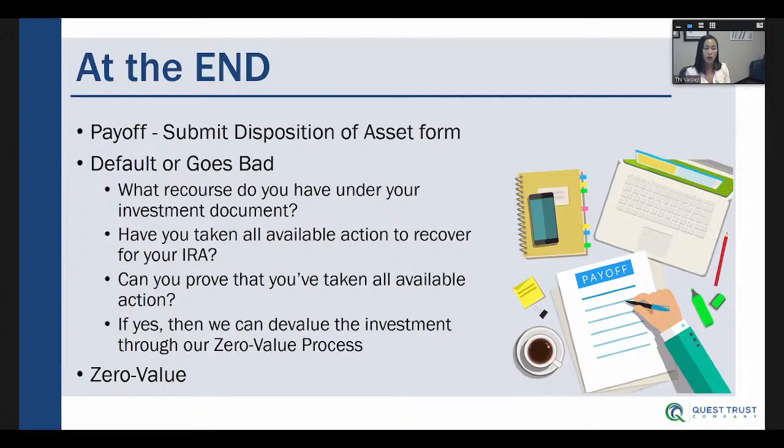So another thing to note with the zero value process is that it allows you to take your asset down to $1. It tells you that the asset is worthless. Once the asset is taken down to zero, you have the opportunity to either leave it in your account or take a distribution of the asset, okay? If you take a distribution of the asset and you happen to recover money at some point in the distant future, maybe there was a class action lawsuit against the individual or an SEC investigation against the individual, and you receive a settlement, just know that you cannot put that back into your IRA, okay?